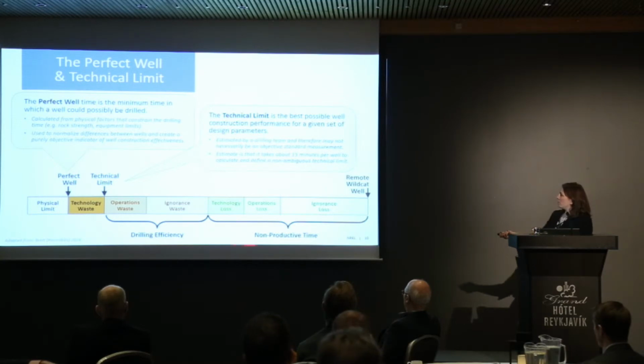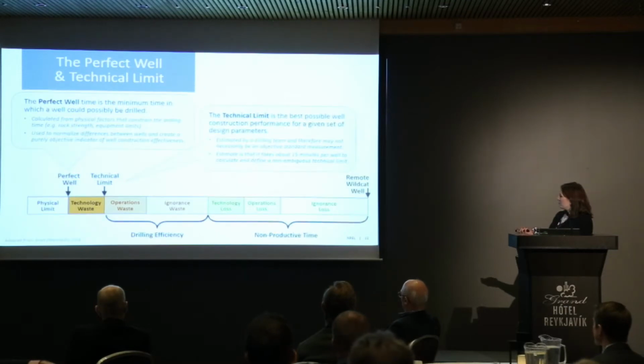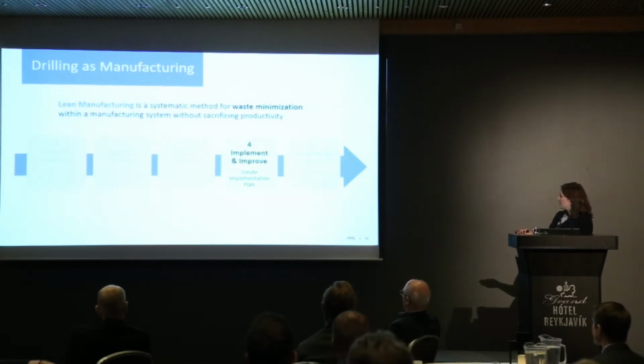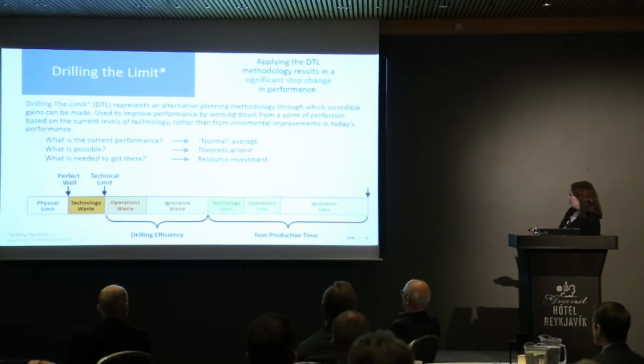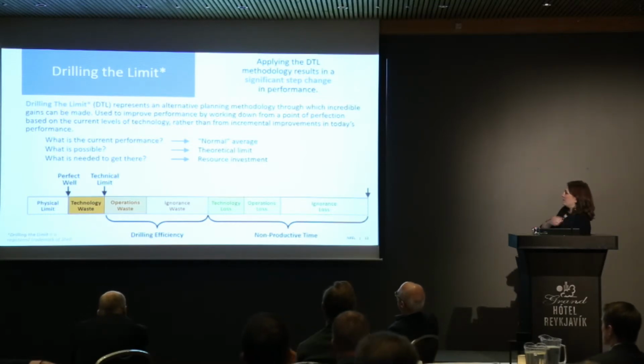So the goal then is to try to see what you can do. Is to implement and improve. I guess maybe that was the next slide here. So the next step is something called drilling the limit, and this is something that's been coined. It's a registered trademark of Shell, but the concept's been used by oil and gas companies across the board.